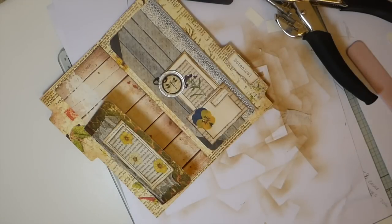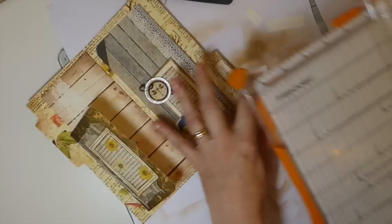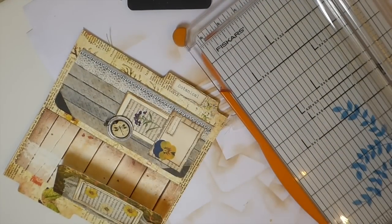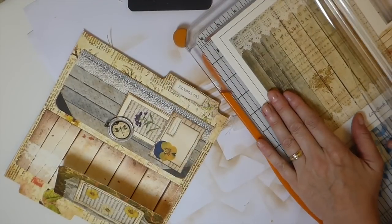Gosh, it's getting difficult to work here. It's all closing in on me now. What a mess when you get done with these projects to have to clean up.